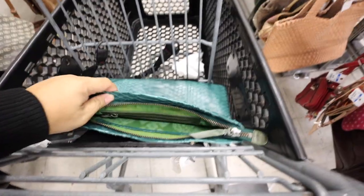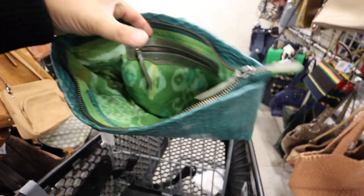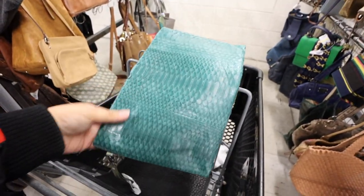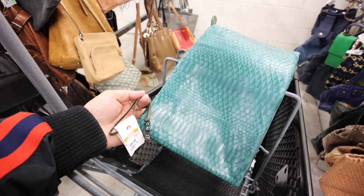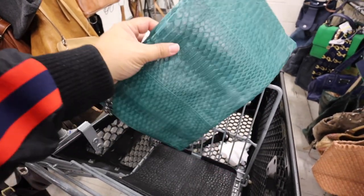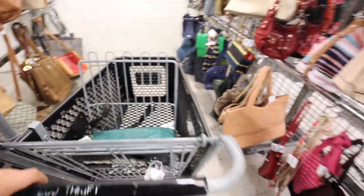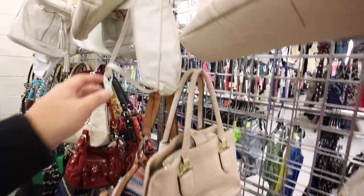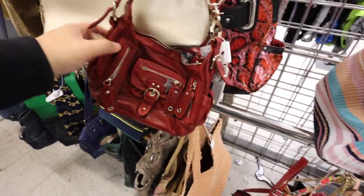Okay, I just found this Clarice Vero pouch. It's beautiful, but it's $100. So it's pretty pricey. But it's really cute. I think it's Python. I'm just gonna hold on to it because I think I like it. But I don't think I'm gonna get it. It's really pricey. But looking at the rest of the bags still, seeing if we can find anything.